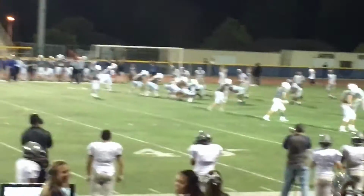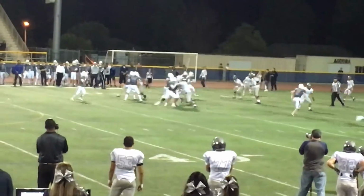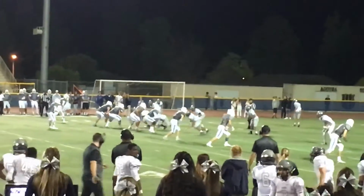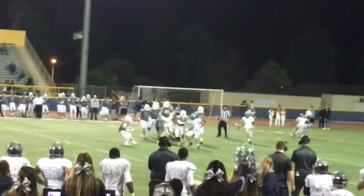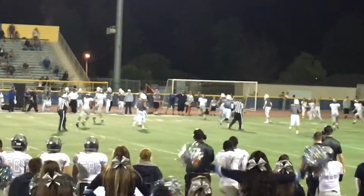Lynn down. Lynn out of shotgun. Rolls right, scrambles left. The game's a tackle at the 30, the 25.